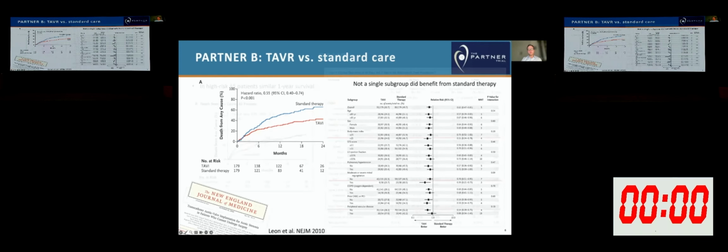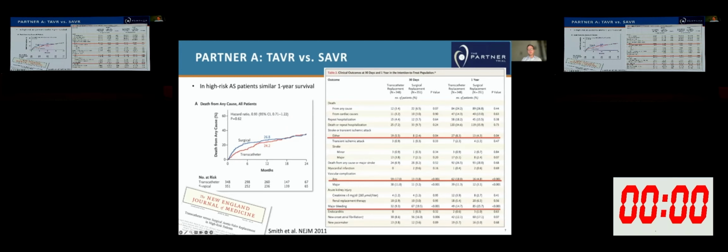In PARTNER A, the results were similar after 1 year between TAVR and SAVR, so between the transcatheter and the surgical aortic valve replacement, as you can see here in the Kaplan-Meier curves on the left. But there was a considerable difference between those 2 methods regarding perioperative complications. The TAVR group experienced more frequently strokes and vascular complications, while those who underwent surgical aortic valve replacement had more frequently major bleedings.